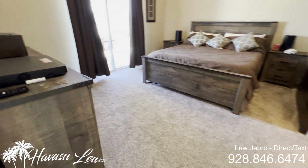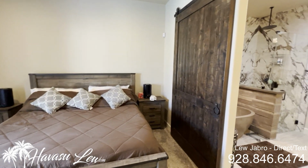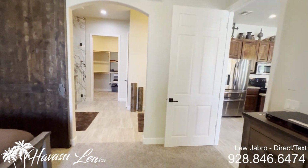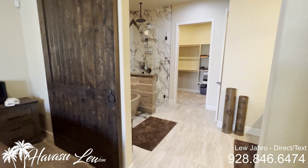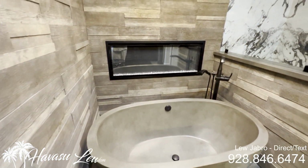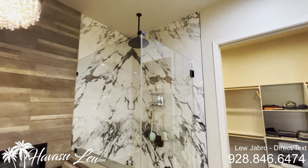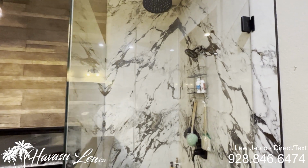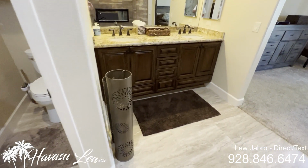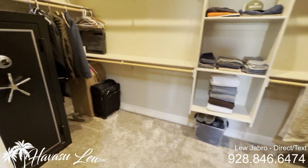So you have the master right off the kitchen, has a slider out to the backyard pool area, can lights, little barn door to the master bath. It's got the tall 4-hinged interior doors in here as well. Real nice master bath. Has a little fireplace. Nice walk-in shower with the rain head. Real nice granite. Glass door, stonework at the bottom. Toilet has its own door. Dual sinks. Nice big master walk-in closet.